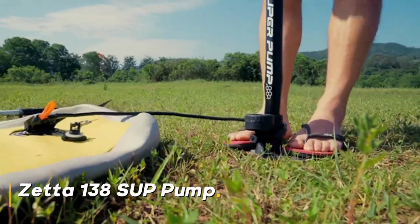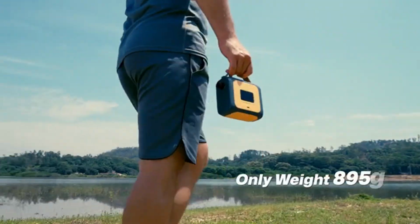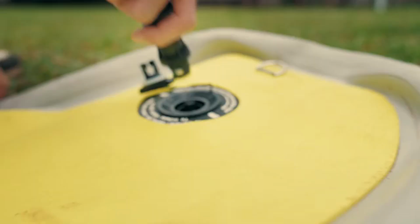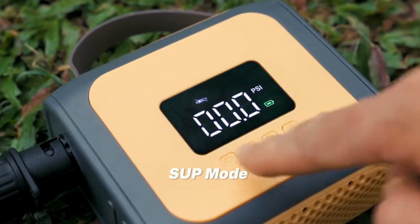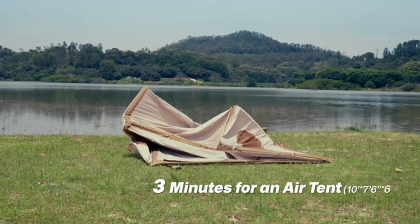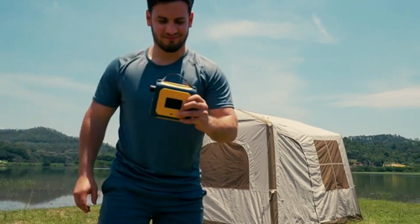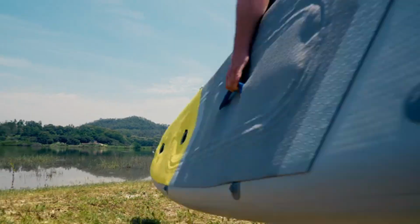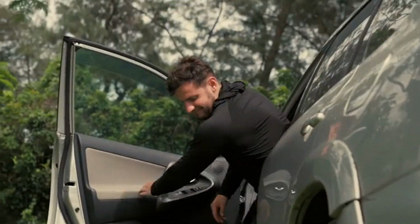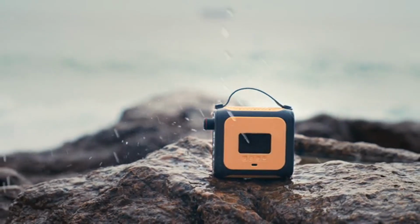Say goodbye to manual inflation struggles with the Zetta 138 SUP Pump. Weighing just 895 grams, this compact powerhouse can inflate your stand-up paddleboard in a mere 10 minutes. It features 4 smart modes: SUP, Kite, Tent, and Custom, making it versatile for various inflatable gear. The best part? It's cordless, allowing you to inflate anywhere, anytime. With its digital sensor for precise pressure monitoring and memory function, the Zetta 138 ensures perfect inflation every time.